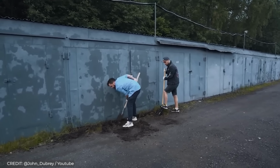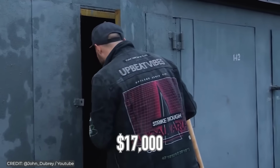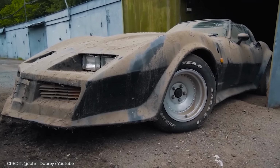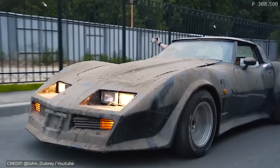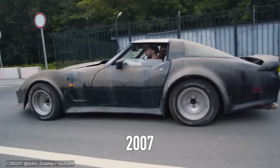These guys bought an abandoned underground garage in Moscow for $17,000 and uncovered a Japan-customized Chevrolet Corvette C3. This relic is complete with wide-body fiberglass, quad headlights, and a Targa roof, sealed away since 2007.